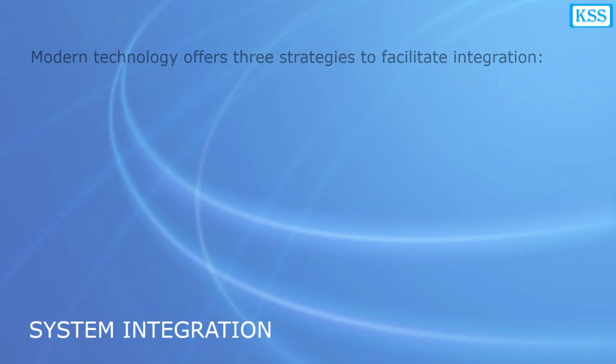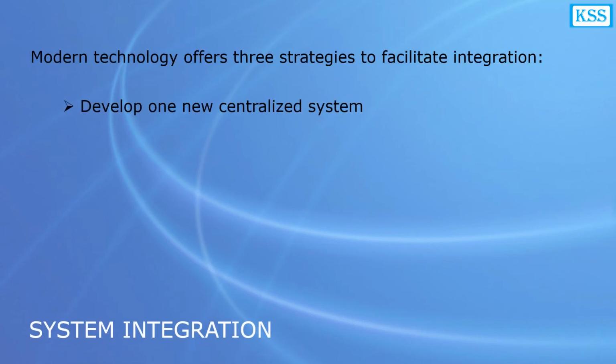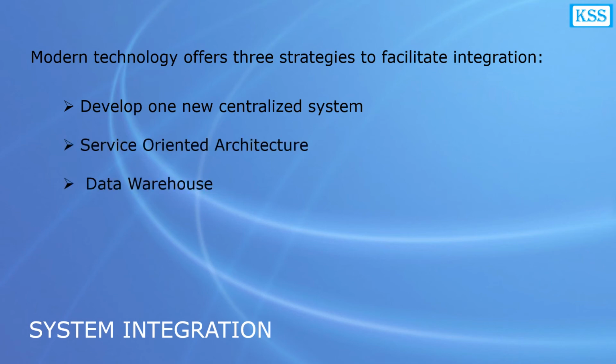So in conclusion, here are the three strategies for system integration. Our software consulting firm has expertise in all three of these technical disciplines. Again, the purpose of this presentation was to merely identify the three strategies and give insight to allow an organization to select one of the three.